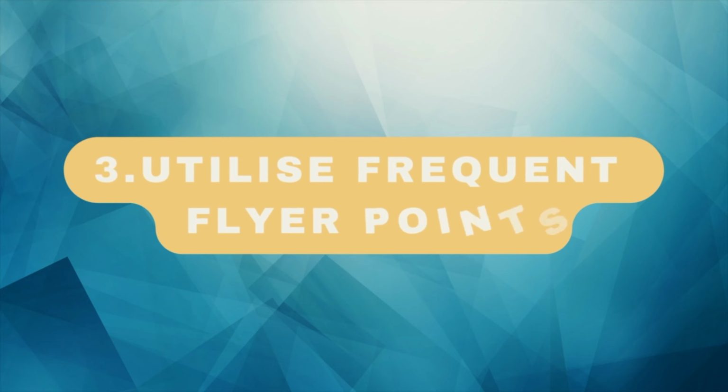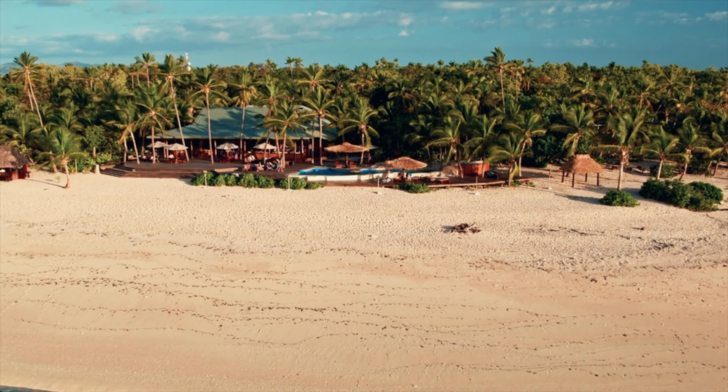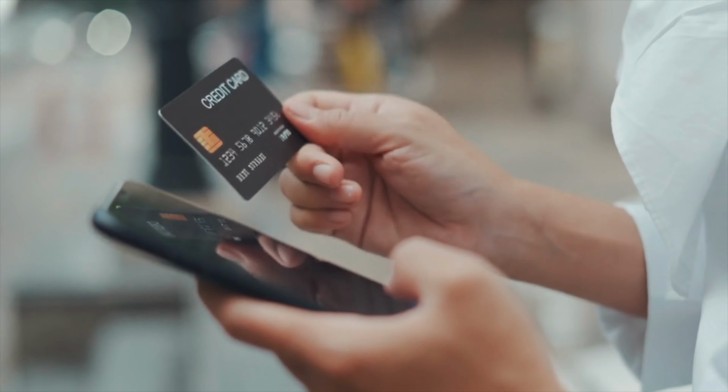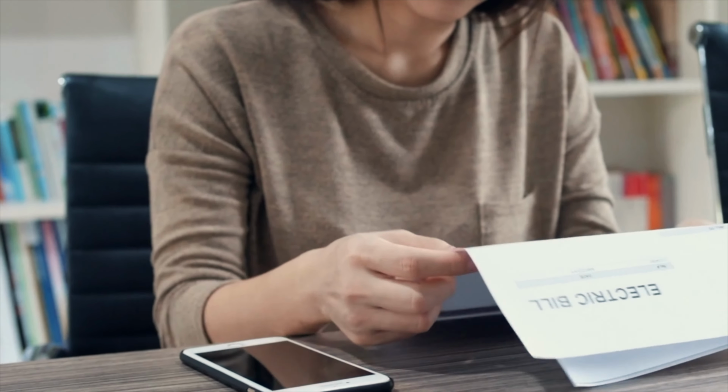Travel hack number 3 is to utilize those frequent flyer points. For our recent trip to Fiji, we were able to credit some of our available air points towards our flights, and this reduced the amount that we actually needed to front up in cash for our flights. Between my husband and I, we have one credit card, and it's an air points credit card, and we utilize this really well to pay for our bills and general expenses.